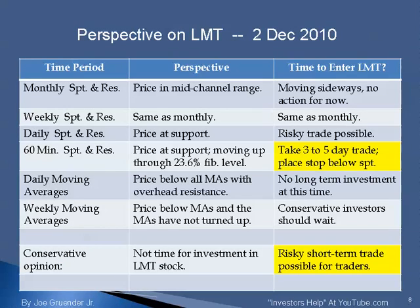So what do we do? We do our analysis to get a perspective of Lockheed Martin stock on the 2nd of December 2010. As we can see, looking at the monthly support and resistance, the perspective is that price is in the mid-channel range. Is this the time to enter Lockheed Martin? Well, from a monthly perspective, we're moving sideways. There's no action for now.